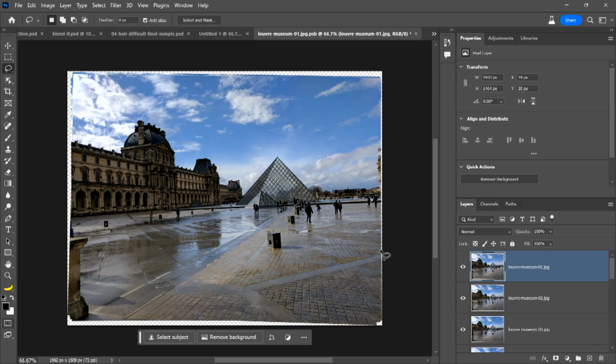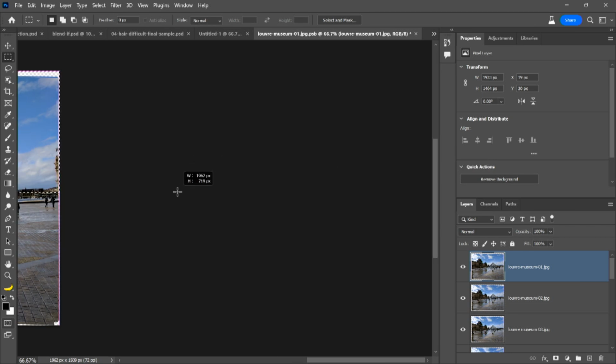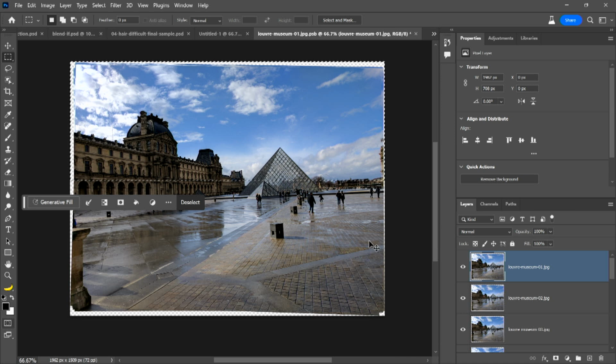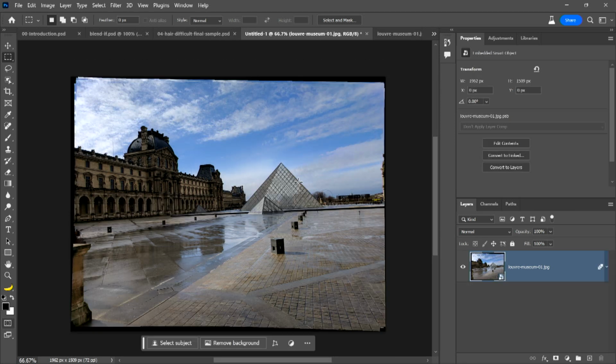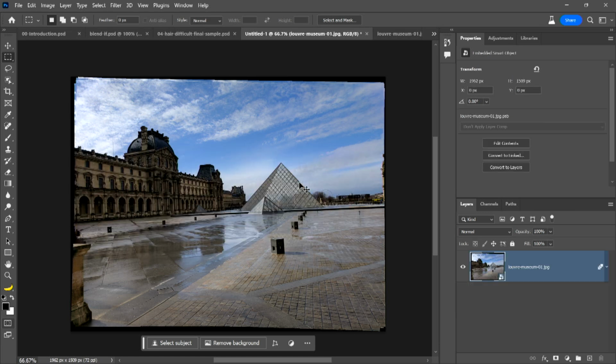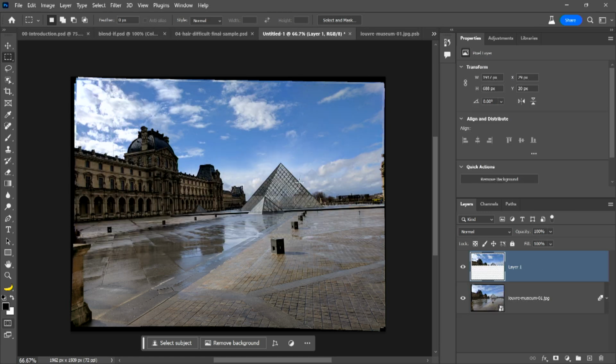So to fix that, all you need to do is just create a selection. Oops, move that way too much. Copy it, Control-C to copy, and then check this out. If you just paste, it's going to paste it in the middle. You don't want to do that. You want to press Control-Shift-V. Control-Shift-V is paste in place. Control-V will paste in the middle. But now we have clouds that work, but we have another issue.